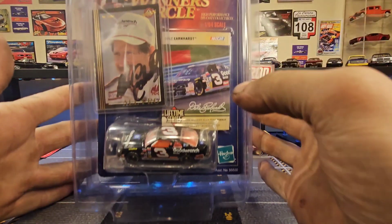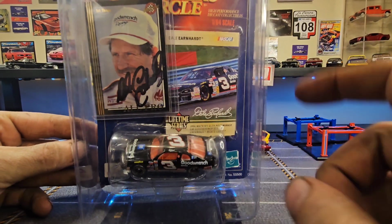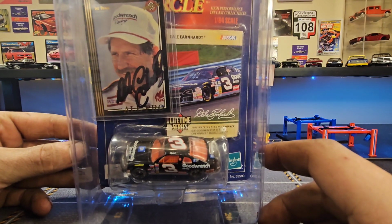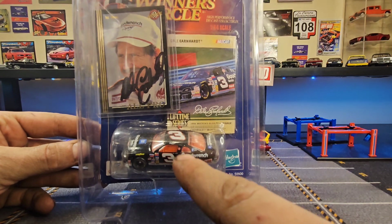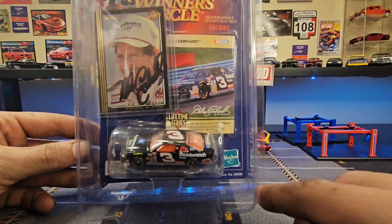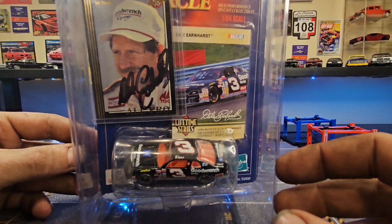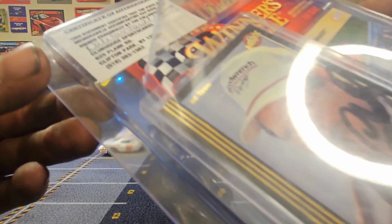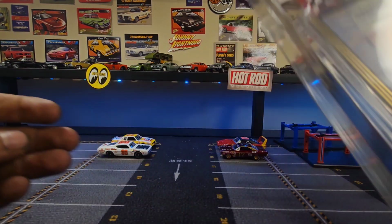So, that is an autographed trading card. It is an all-pro trading card. That is Dale Earnhardt Sr.'s signature. I also grabbed this little die-cast 64th scale replica car, just so I had something to store the card with. But that is Dale Earnhardt's signature. And, of course, up here I do have a certificate of authenticity as well that has been authenticated.